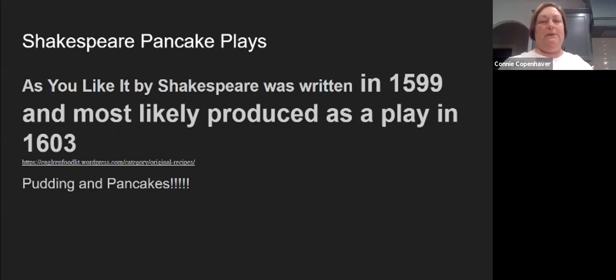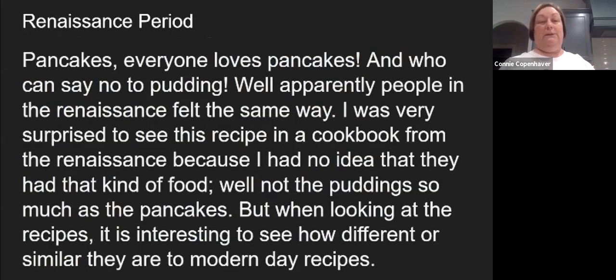Then the Renaissance period is still happening. Everybody loves them. And who can say no to pudding? Well, apparently people in the Renaissance felt the same way. I was very surprised to see this recipe in a cookbook from the Renaissance because I had no idea that they had that kind of food. Well, not the pudding so much as the pancakes. But when looking at the recipes, it's interesting to see how different or similar they are to our modern day recipe. And then we talk about Easter.